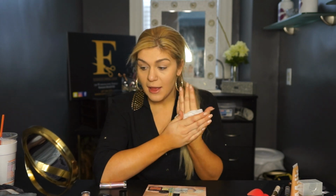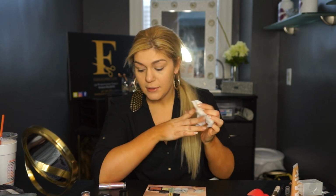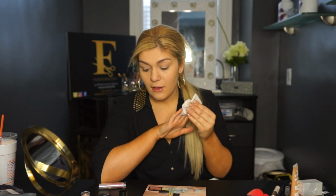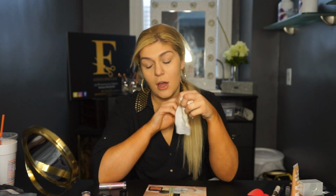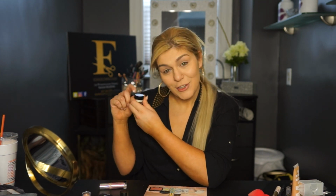So primer I do like. It actually helped my foundation stick better to my skin. And yeah, again, the vitamin E oil, the vitamin E lotion, I'm probably not gonna use. Vitamin E is really good, actually. If I need to, I could use it on this burn so it doesn't scar. So good job, Bobbi Brown. I will use this, just probably not on my face.